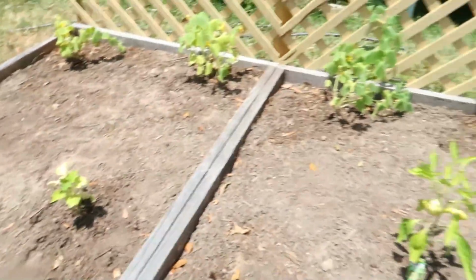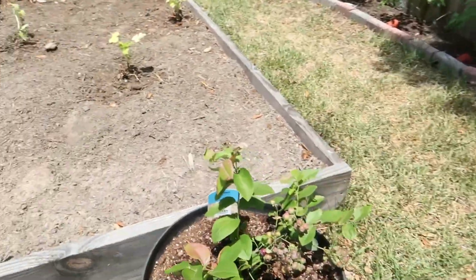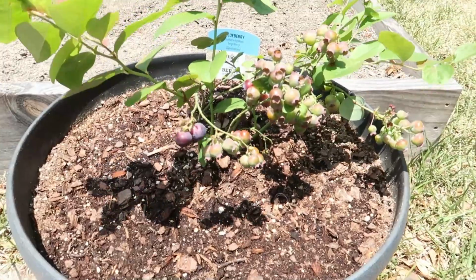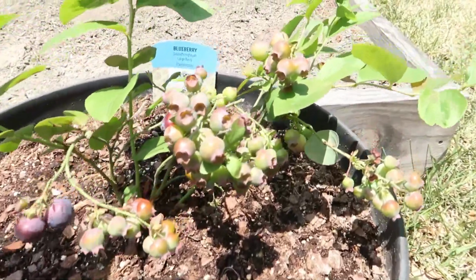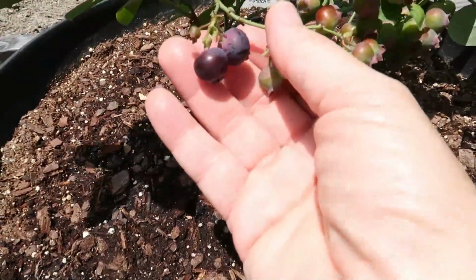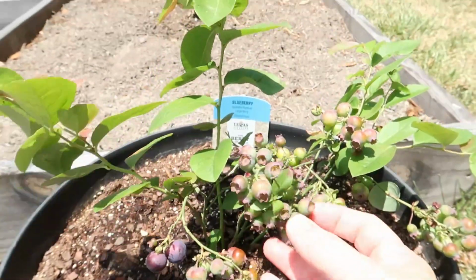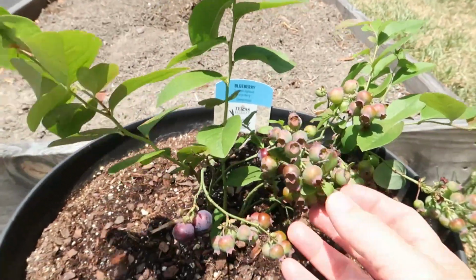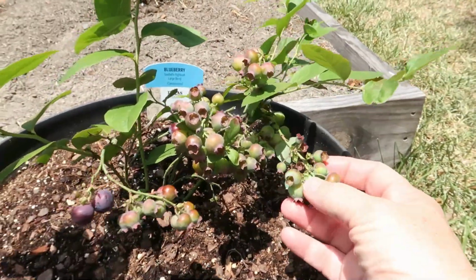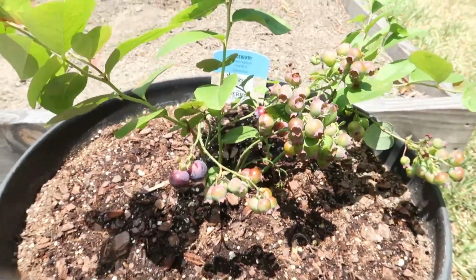And now let's go over here. Let me show you a plant that I'm very excited about, and that is my blueberry bush. There's tons of little blueberries already on here, and they are starting to turn. Now, I did learn planting blueberries that they require an acidic soil, so I bought a bag of peat and just mixed it 50-50 with regular potting soil. So hopefully that's going to do good.